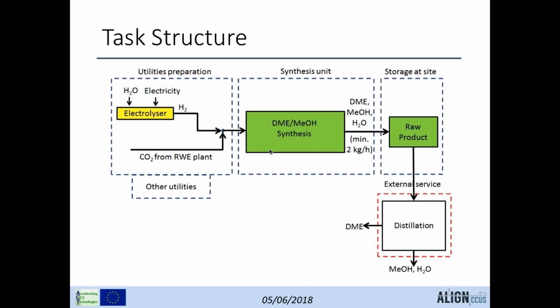Here we see a task structure, what we are working on. I mean, our part. We are working in 4 blocks. 3 are shown in blue and 1 is shown in red. I will tell you why it is in red. Let me start from the very left side, utilities preparation. This is one block where we are concentrating on hydrogen preparation and CO2, which will be supplied in liquefied form, but we need it for the synthesis unit in gas form. So we are going to convert it from liquid to gas, and then mix it with hydrogen.